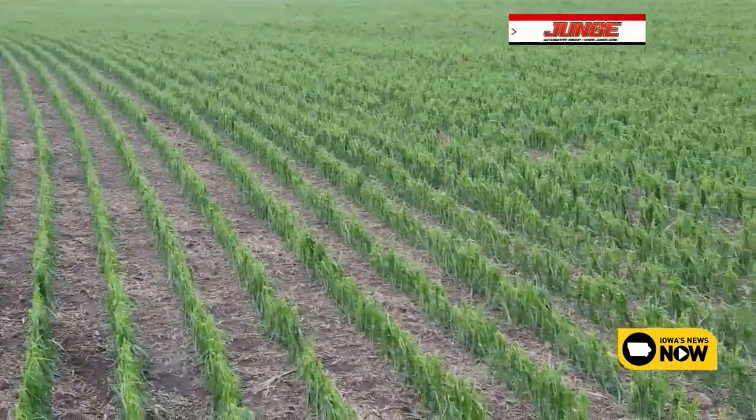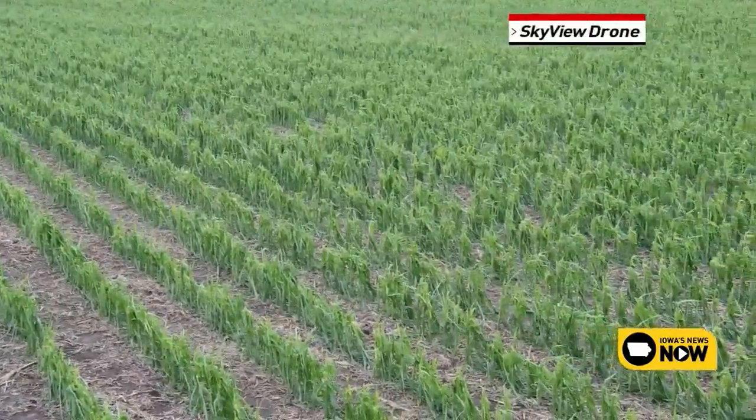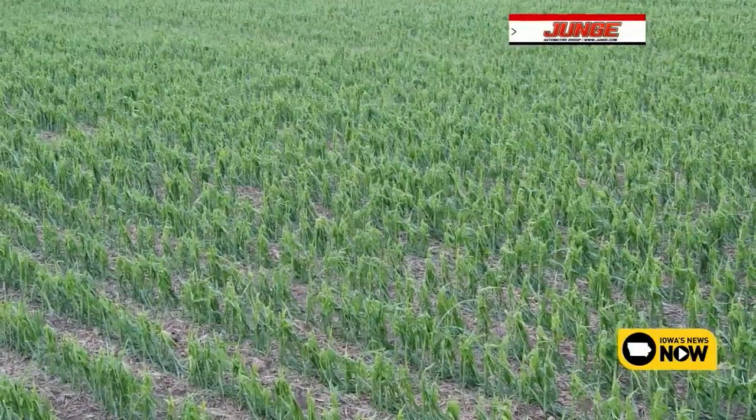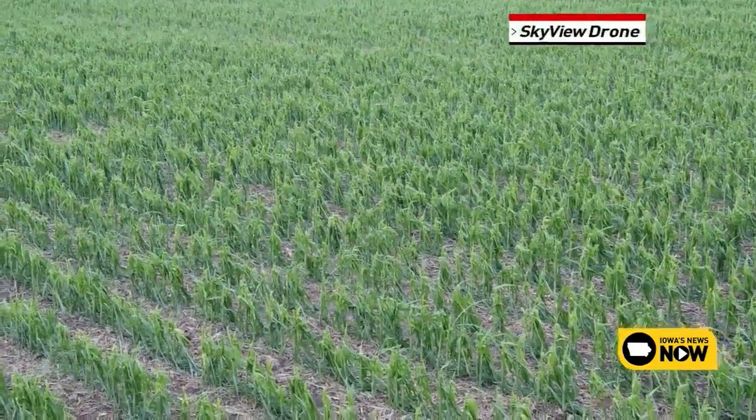While homeowners plan to fix windows, siding, and roofing, all farmers can do is wait and see if the crop will grow back. If not, insurance is the next step. All the while dealing with an ongoing drought, but a few chances for severe weather in the days ahead.